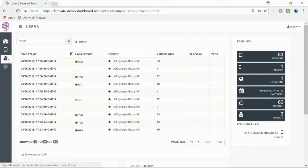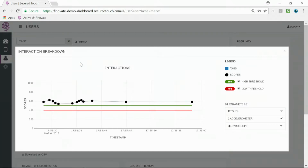Okay, so that was annoying. But at the same time, SecureTouch was running in the background, and now Ran's going to show you in the dashboard what was happening. The SecureTouch dashboard shows live and historical sessions of the user, so showing the sessions, the threats, and the authentication attempts. So let's drill down into the session that Mark just did and see how it works.